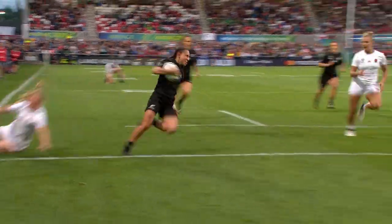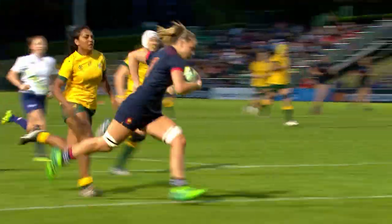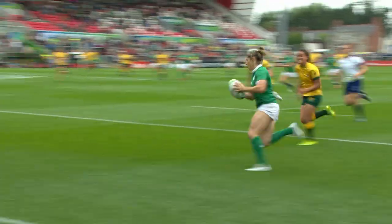for New Zealand, going for the corner. Oh, she's still going, she's going the whole way. She doesn't need any help, she's over. Ali Miller with the handoff. Ali Miller scores for Ireland.